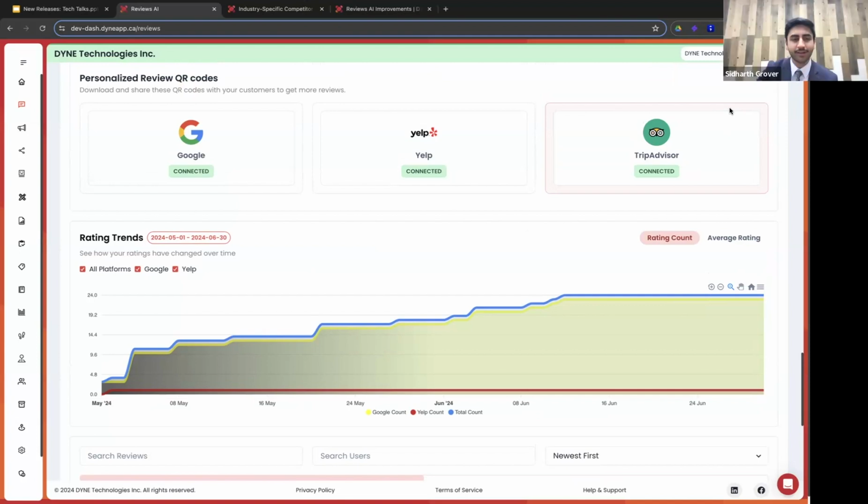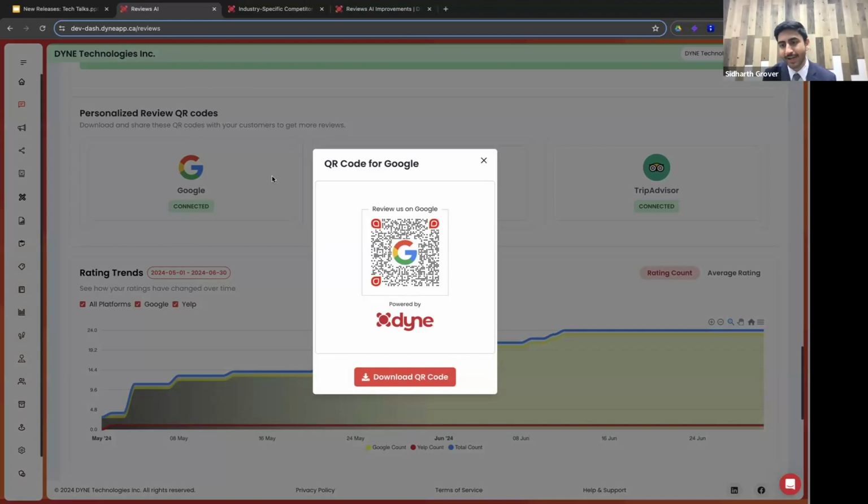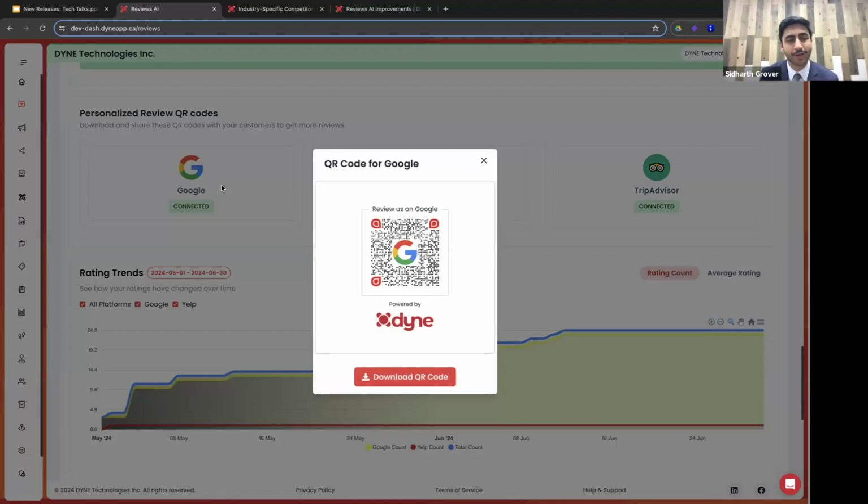Is that right? Exactly. We actually did a research and found out that about 80% of the people, when they're asked to give a review, end up going to the last step and just not giving it because it's way too much trouble for the user. What these QR codes help us to do is, rather than having 5 steps where you end up searching for a business, clicking on the Google listing, then clicking on reviews, then clicking on write a review, and then actually writing a review, this takes you to the write a review page directly, and you just have to fill out the rating on food, ambience, etc., and just click submit.